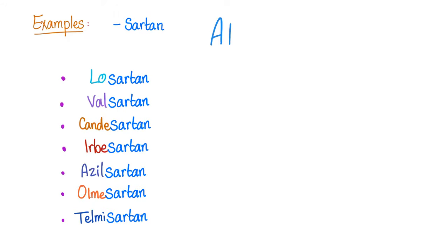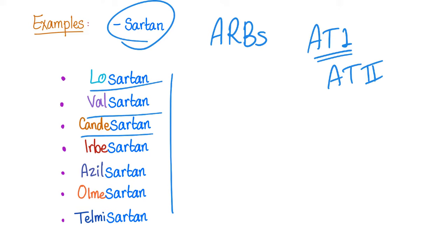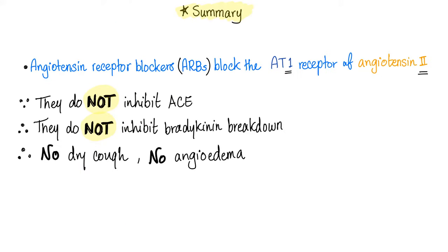Examples of angiotensin II receptor blockers. They block the AT1 of angiotensin II. They include anything that ends in sartan: losartan, valsartan, candesartan, azilsartan, olmesartan, and telmisartan. Who named these things? So, in brief, not boxers.